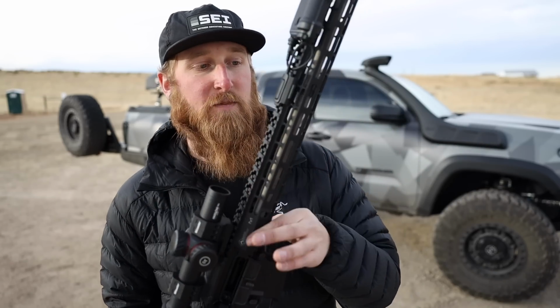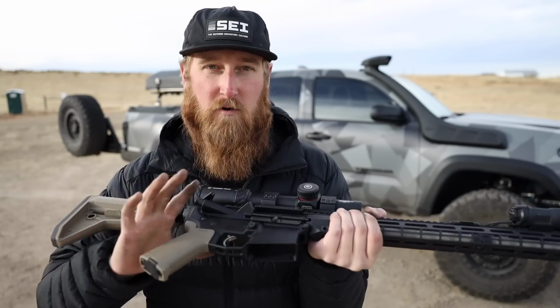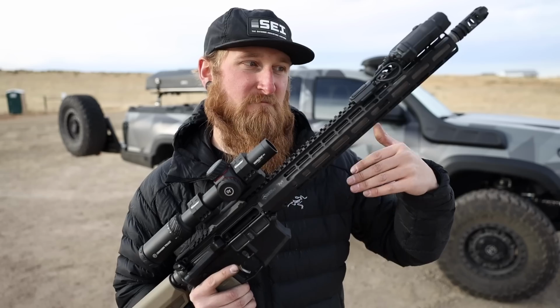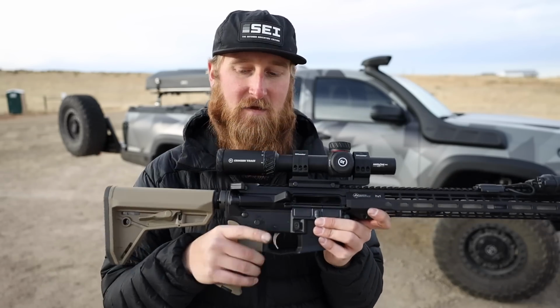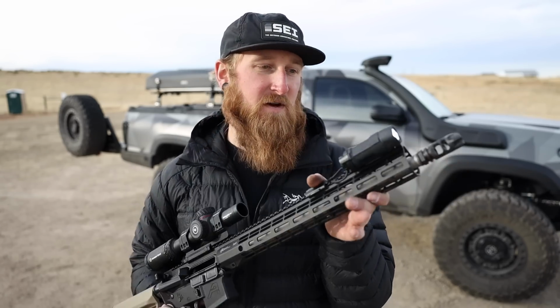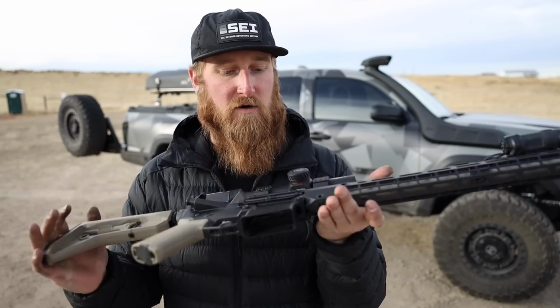Again, this is a mixture of Ballistic Advantage barrel and rail, Aero Precision upper and lower, Aero Precision trigger in there. It's not super fancy. It's probably pretty affordable for most people out there. Just get some good high quality components like the Magpul furniture on here, the Wheeler scope mount. If you're getting real wild, you can opt for a light like this right here, 1000 lumens coming from Crimson Trace. And there's really not a bad part on this rifle.